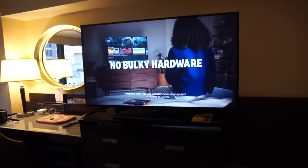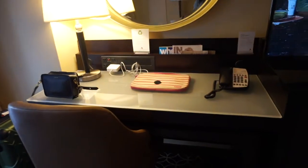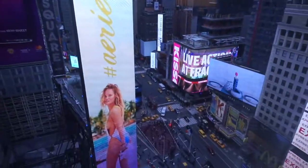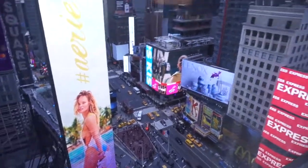And then over here you have your TV, your TV stand where you can put any types of clothing or anything extra that you have. And then you have some of the events that are going on outside in Times Square as well. And here you have your table. This is where you probably can do your makeup for today. And then you have your mirror. And then as you walk over, this is exactly where you would look down and be able to see Times Square. So I really like the view.